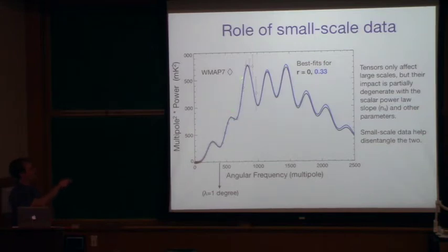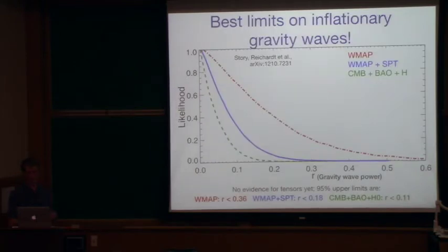So if you look at, say, the best fit models for the satellite experiments on large scales, for two different values of the gravity wave background, zero gravity waves and about a third of the power in gravity waves that you have in the density variations, they agree perfectly well on the large scales, and then they start to vary on the small scales because of this degeneracy with that slope and other parameters like dark matter. So a small scale experiment can break that degeneracy and give you a better measurement of what the gravity wave background is. And that is what we did with the South Pole Telescope, leading to the best measurement that we have on the gravity wave background.